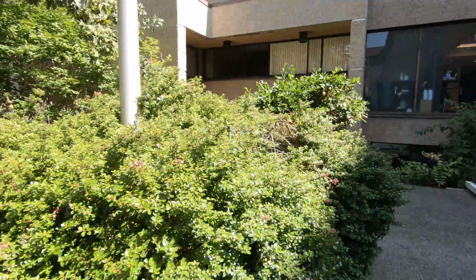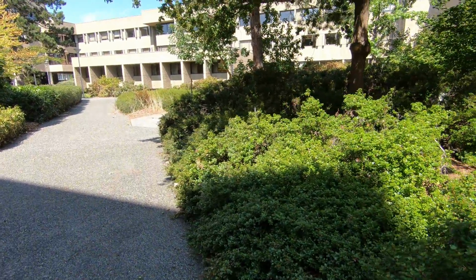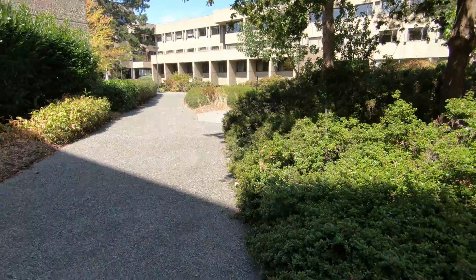So, Clearihue building part two. I should just mention this building is constructed in an old traditional university style quad. So there's like four wings around a central courtyard. And there's a lot of different departments that live here. There's English and the computer people are here. Oh, and I believe history as well.